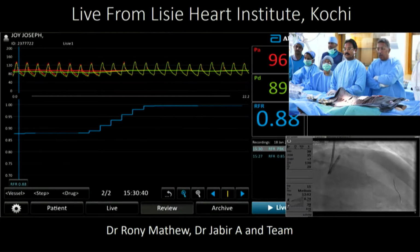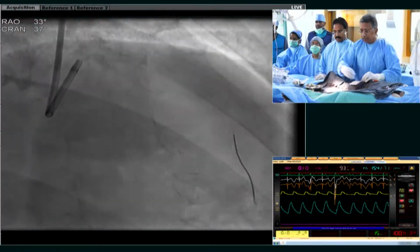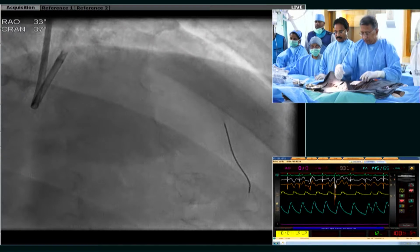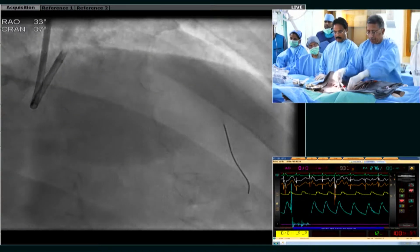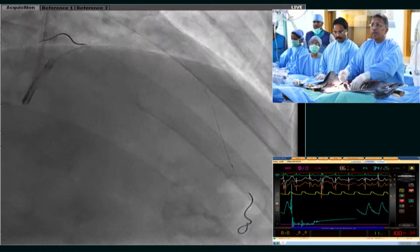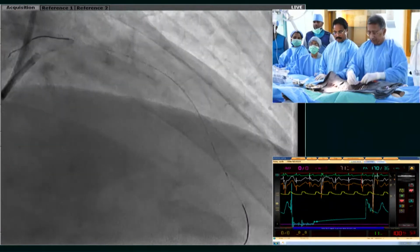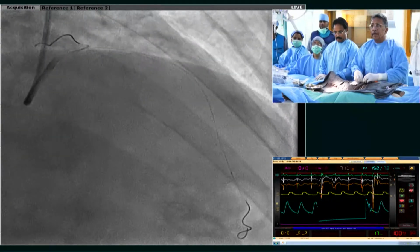Now, what do you think we should do? It looks like you need a long stent, covering the proximal LAD extending to the left main. So I would go for a single stent. My strategy will be the same.